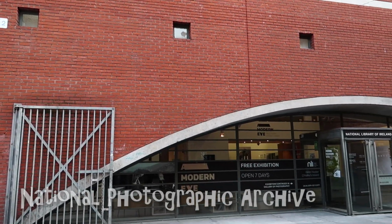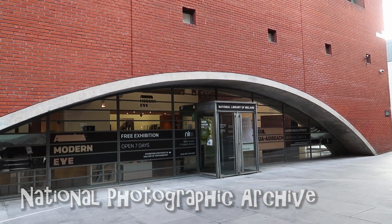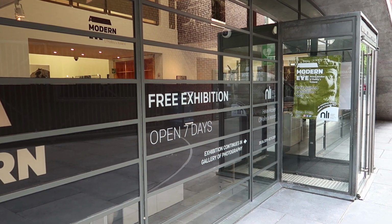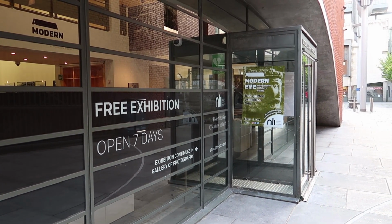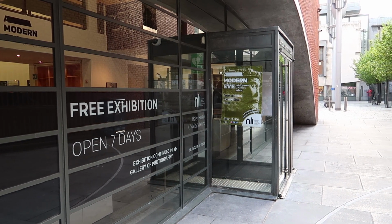This is the National Photographic Archive. It's an exhibition gallery that showcases a collection of photos from the National Library of Ireland. I'm not sure what the photos are about, but I'm assuming it's about the country's history. The archive was opened in 1998, and it regularly features a program of exhibitions. And if I'm not mistaken, I think you can see the exhibitions for free.